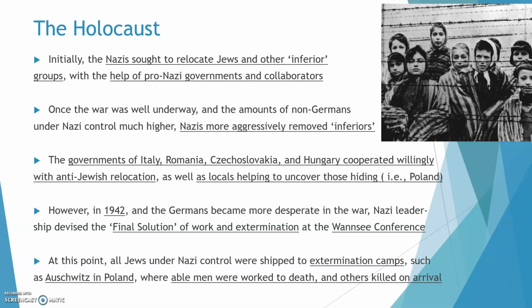At this point, all Jews under Nazi control were shipped to extermination camps, such as Auschwitz in Poland, where able-bodied men were worked to death, and others were killed on arrival. When you got there, they would send you in two lines, either straight to death or to work camp. Sometimes they would ask you questions if you had any skills. And if you were a carpenter, or a farmer, things like that, you may be able to help the Nazi cause, so they wouldn't kill you right away.